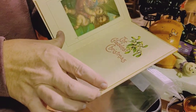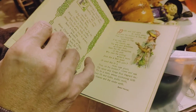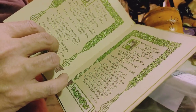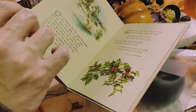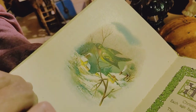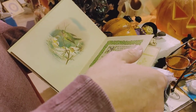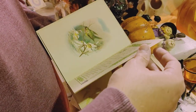Okay, Jason found a book, The Gladys Christmas. Oh, wow. Oh, that's beautiful. Do we have a date on it? 1911, that's what they said. Oh, wow. And how much is it? It's $10. I think that's different. Look at that. That's beautiful. The lighting's bad in here, so it's showing a little more yellow on camera than what it really is. It's very Art Nouveau looking. Yeah, I think for $10.